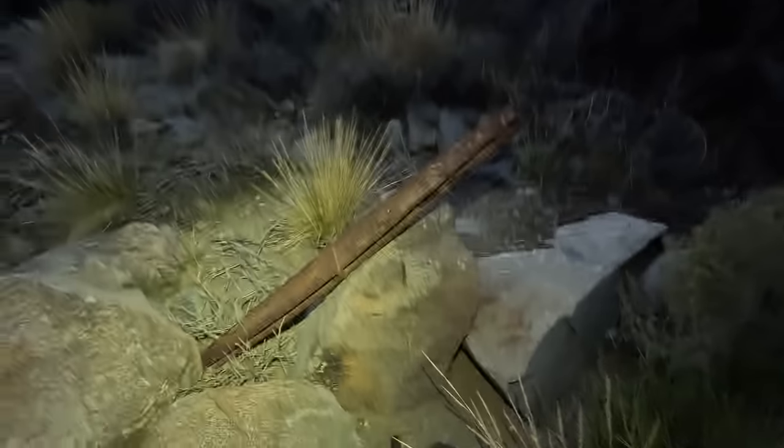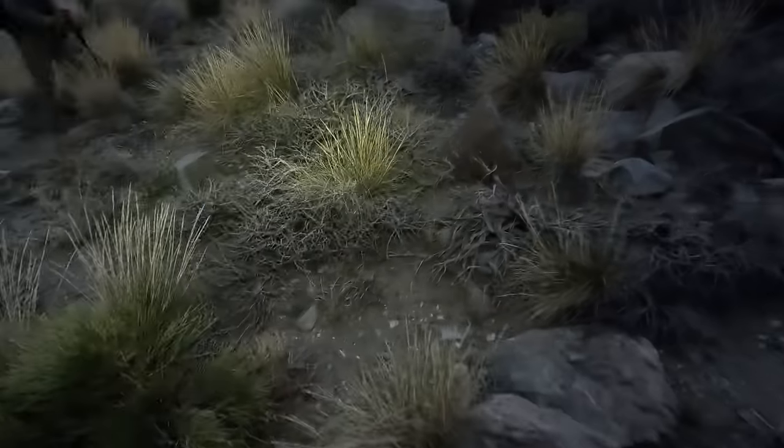Hmm? You know that thing you saw down there? Yeah. What, the dam? I don't know. Anyway, pretty interesting sight.